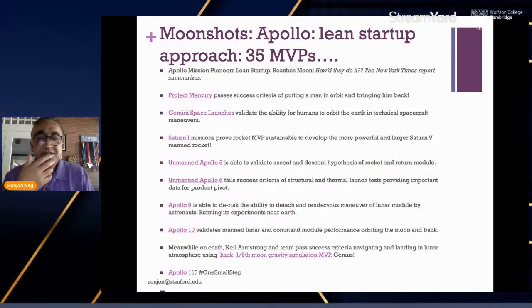And so iteration is not an unknown process. The Apollo program you can look at and arguably had like 35 minimum viable products, MVPs. And this is why it went from Apollo 5 all the way to Apollo 11 to Apollo 17. Lots of mini problems, starting from Project Mercury to get to the actual man on the moon.